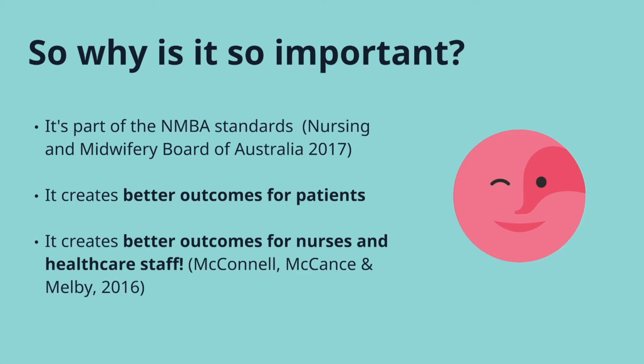From a patient perspective, person-centred care is about providing the best care possible for a patient at a time of great vulnerability. And person-centred workplace culture means providing a supportive work environment so that we can provide the best possible care.